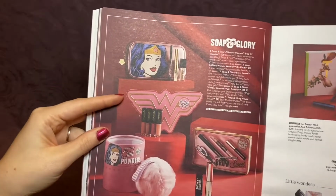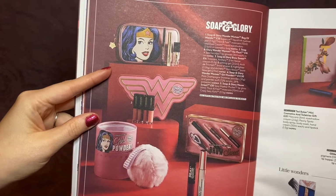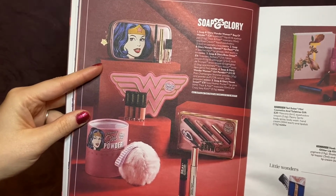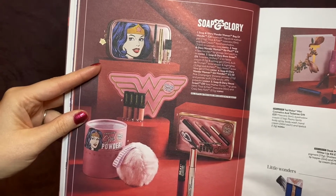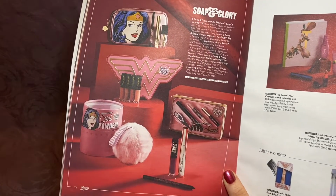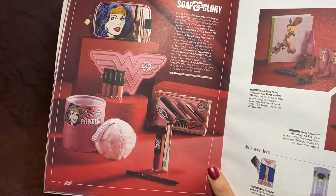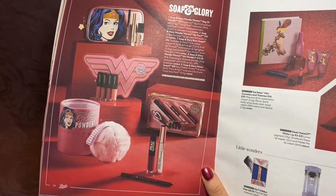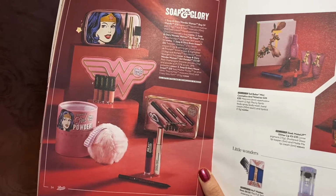And then here we have things from Soap and Glory. I haven't tried any products from Soap and Glory in the longest time. I did used to love their skincare products, but I went off the scent, I think, and a lot of their stuff is quite heavily scented, so I've just never gone back to it. And I've never tried any of their makeup other than the original Sexy Mother Pucker lip glosses, which have been around for so long. I remember probably first trying one of them about 15 years ago, and it was kind of a new thing at the time about plumping lip glosses that I tried.